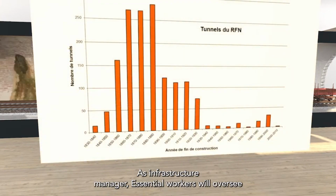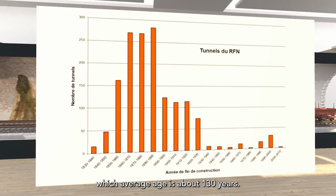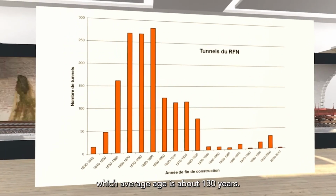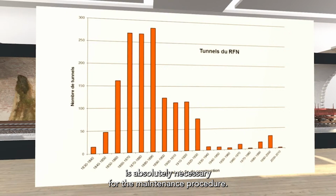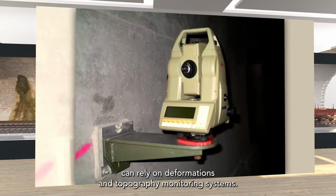As infrastructure manager, SNCF Réseau oversees the maintenance of more than 1,500 tunnels, of which the average age is about 130 years. The knowledge of the state of these tunnels is absolutely necessary for the maintenance procedure. With the aim to deal with the structure's evolution, SNCF Réseau can rely on deformations and topography monitoring systems.